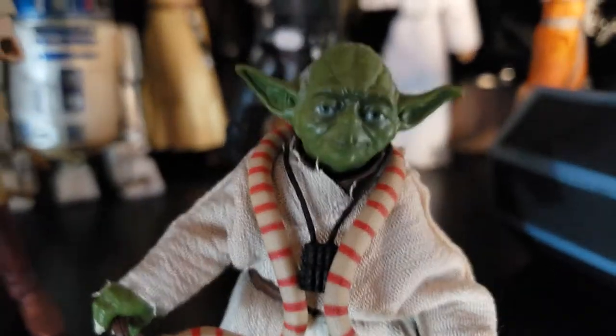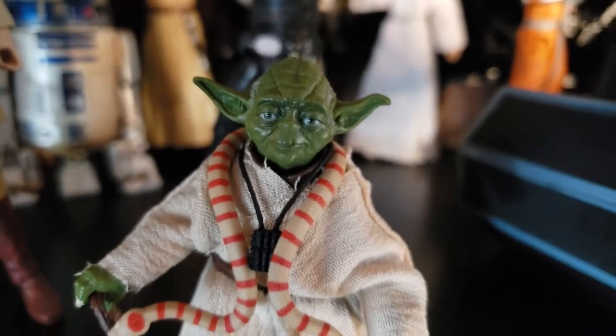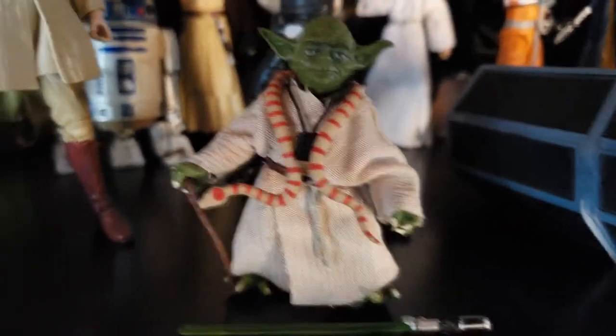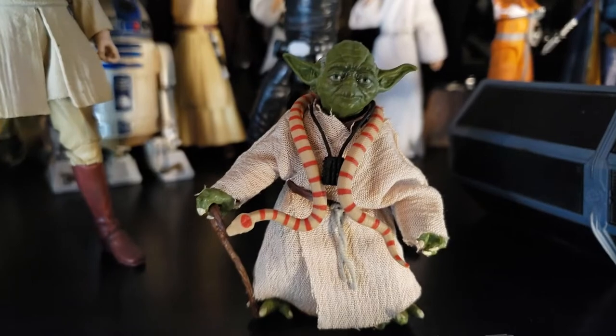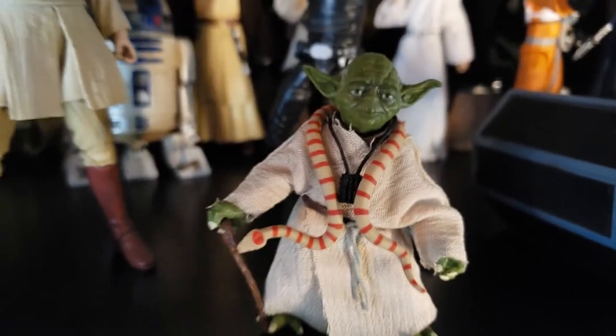The face sculpt on him is decent, I think, for a Hasbro figure. And the paint apps are pretty nice. It's a good solid green. I don't know if Yoda was that green. The pose feels a little more, I don't know, it feels like his legs are a little too separate than what they should be, if that makes a lick of sense. But yeah, he's all right. I mean, that's a nice figure. And he looks good up here on my shelf.